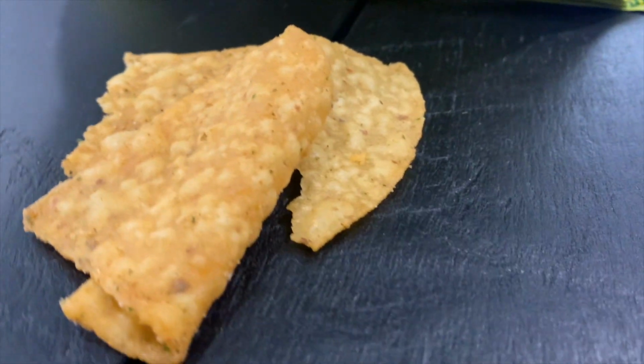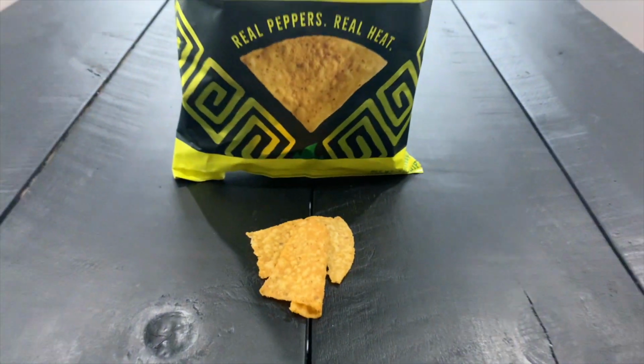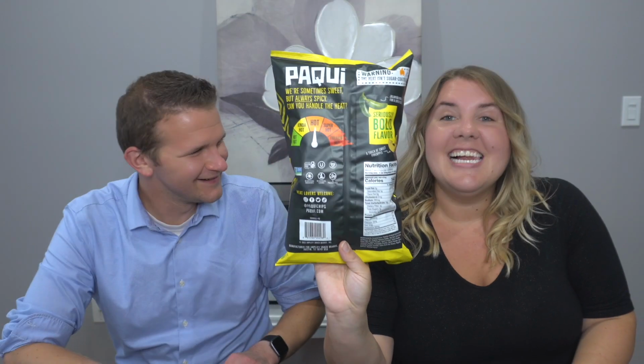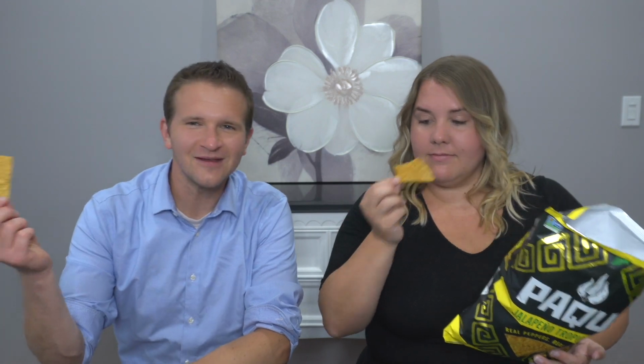Tropical. So I'm thinking like a tropical. On their scale, it just says hot. So it doesn't say freaking hot. All right, but they're jalapeno. These look more like tortilla chips. Just by the bag, with all the yellow, it makes me think like a jalapeno is mixed with pineapple or something. I was thinking that. It doesn't smell spicy. Smells good.